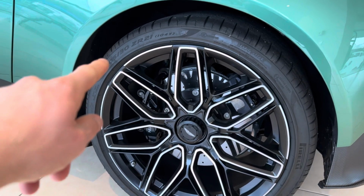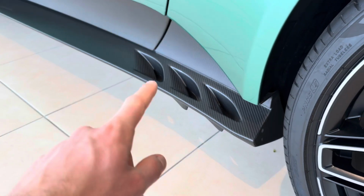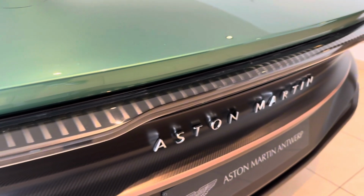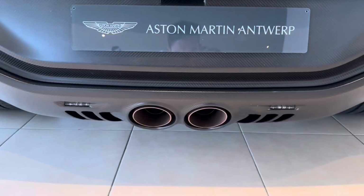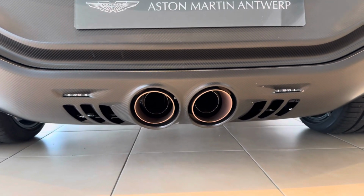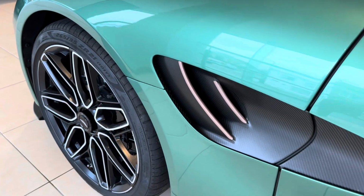We have at the rear 305mm wide Pirelli P Zeros with beautiful looking rims. Some special air vents right there to divert air from going into the wheel wells and to the tires. One of the craziest rear light bars ever fitted to a car, in my opinion. Two huge center-sitting exhausts. Beautiful carbon fiber mirrors. Air vents to release air from the wheel well.